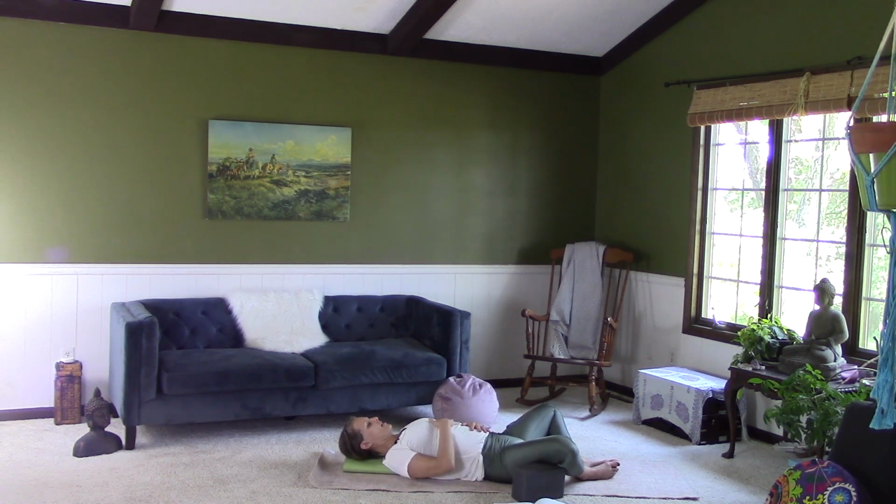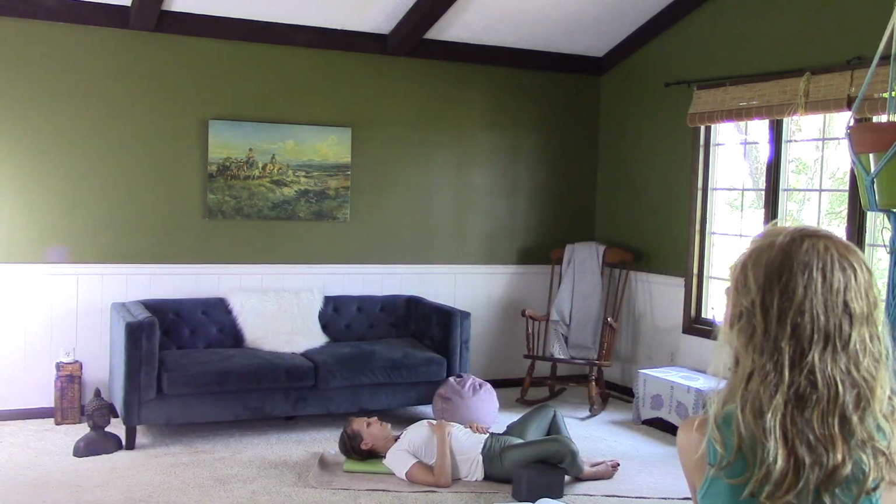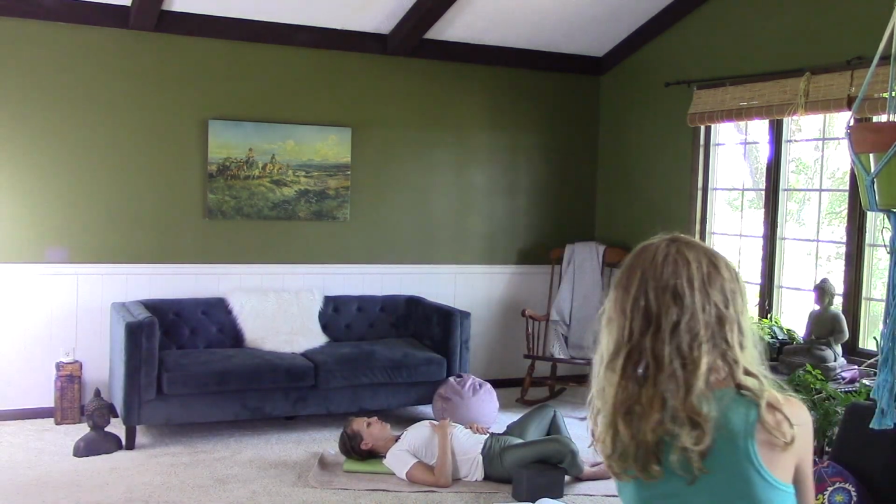Place one hand on the belly, one hand on the diaphragm, so right below the rib cage, or right below the sternum. Close your eyes. Take a couple cleansing breaths in through the nose and out through the mouth. Again, just letting go of anything that's been on your mind, and especially anything that you worked up to the surface in your practice. You don't have to be aware of what that is, but just letting it go, having that intention to let go.